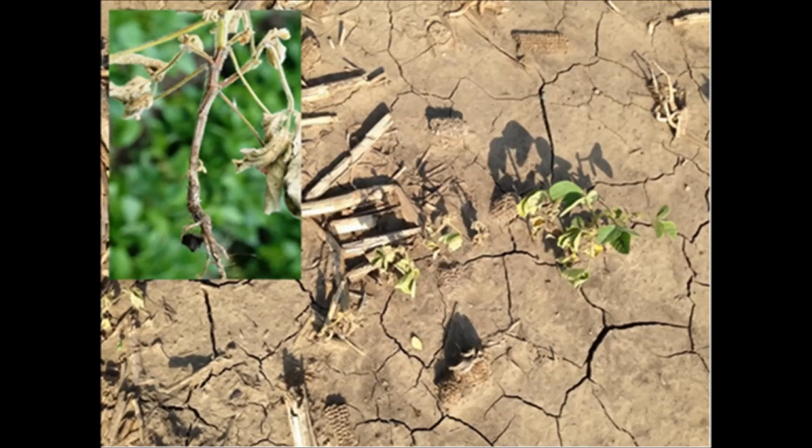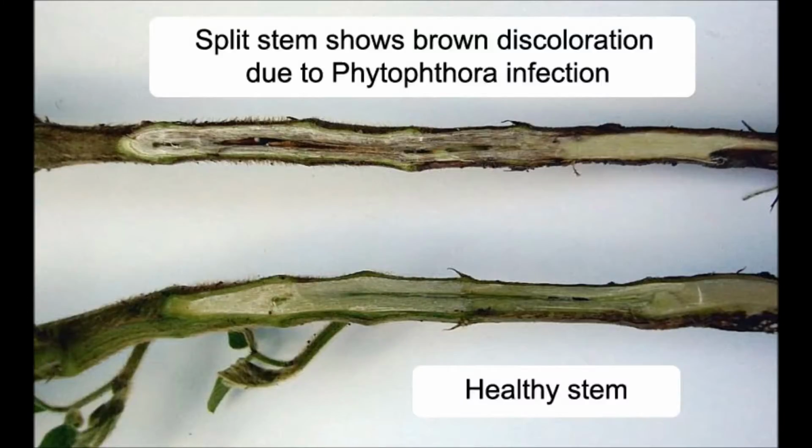Got a lot of calls beginning last week about soybeans, particularly areas in the field that seem to be wilting, turning yellow, and eventually dying off. As we sent a lot of these samples off, what we're coming back with is one of three pathogens, just as we pretty well suspected. It's either Fusarium, Pythium, or Phytophthora root rot.